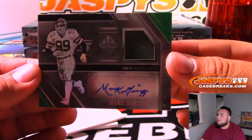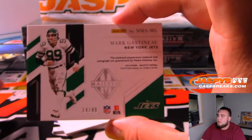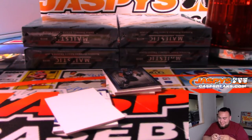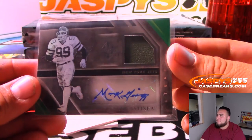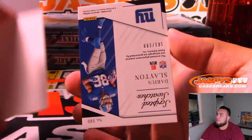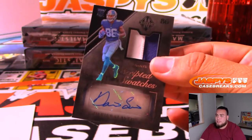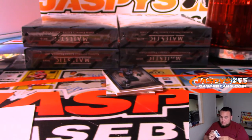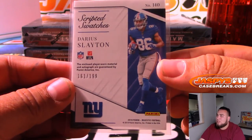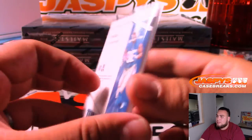Second to last spot, Mojo. Jets. Mark Gastineau. That was Dwayne. 14 of 49. That's literally one of the guys we said he could hit. And Darius Slayton. Patch autograph. For the G-Man. Oh, really, Thomas? I don't know that, man. Nice. 161 of 199 for the G-Men. Giants. Brian K. actually bought him straight up. There you go.